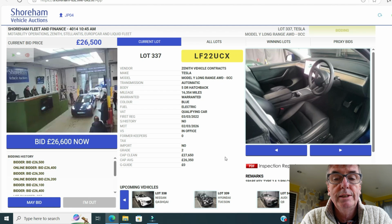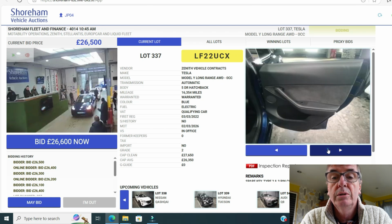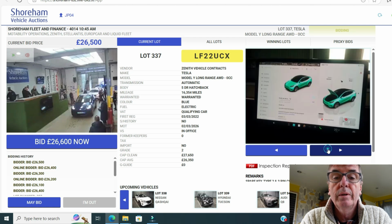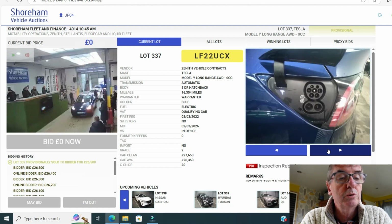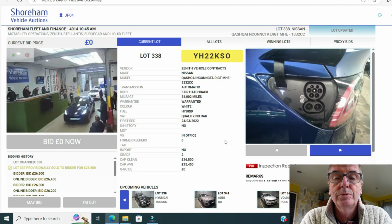Great vehicles these. These were Europe's best-selling car last year, not just EV, but car. Really popular, great range, and yeah, one day I will have one. Provisional 2650. That's not the Elon effect, that's just there's a lot about, a lot of choice.